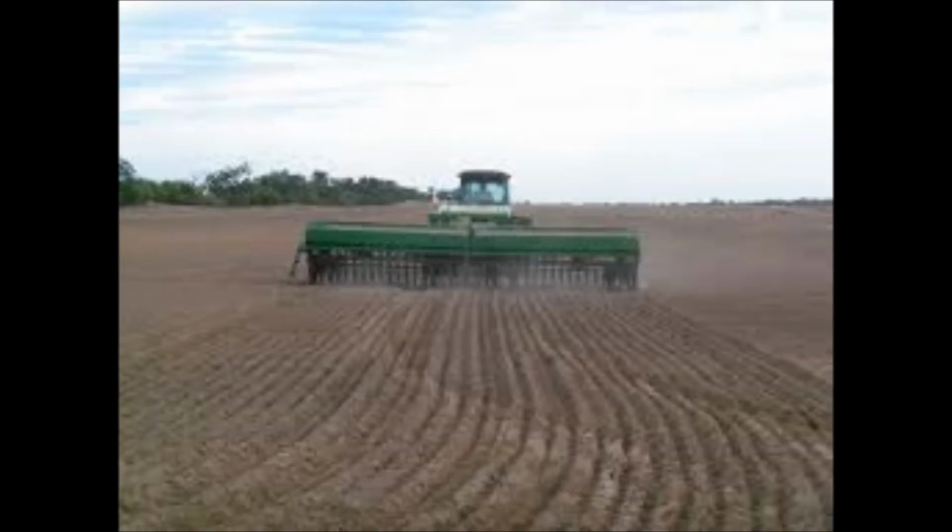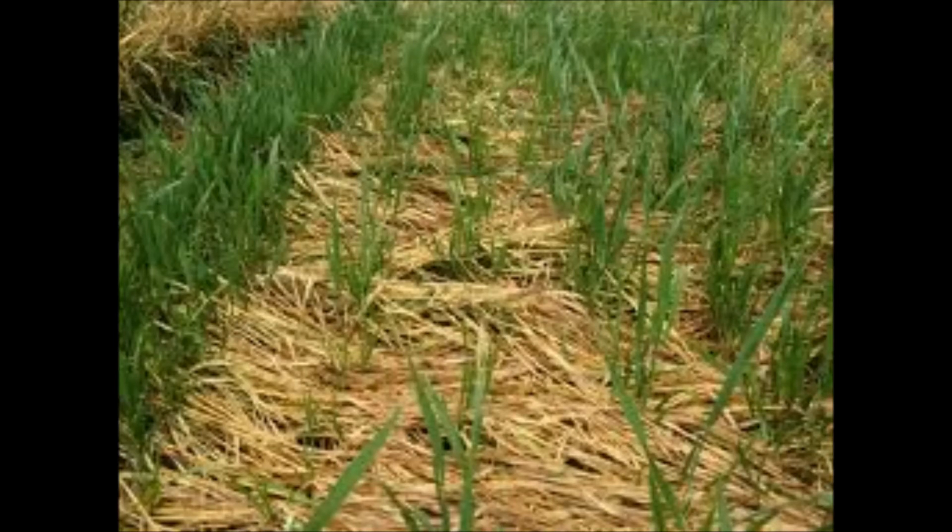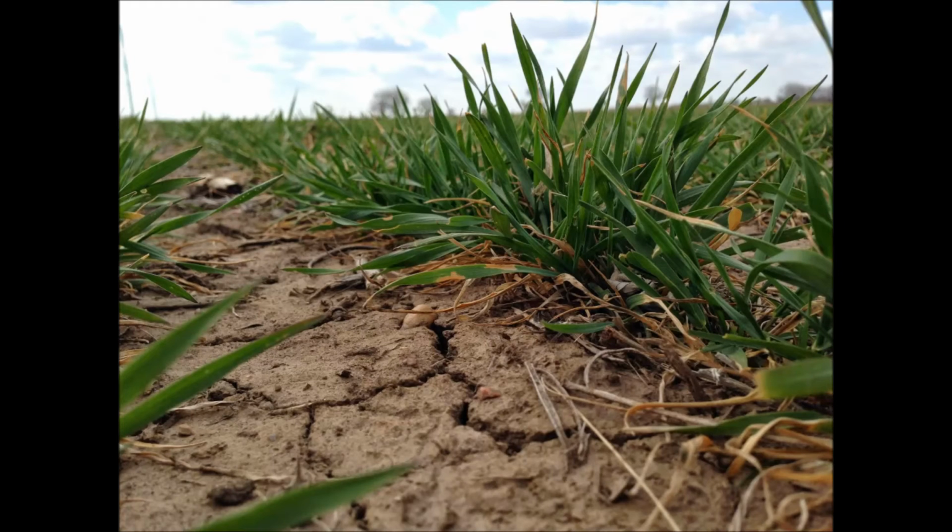From a wheat standpoint, wheat planting's well underway in a lot of areas. Some areas are actually starting to finish up a little bit. Some areas of southern Illinois are getting pretty dry. Therefore, as you think about seeding wheat, think about your effective planting date.